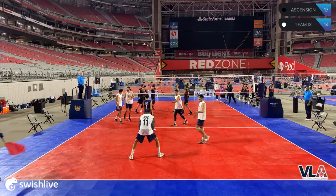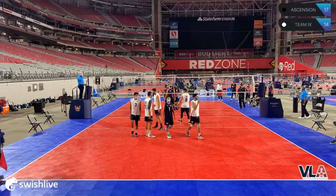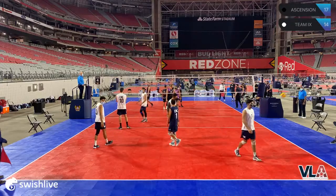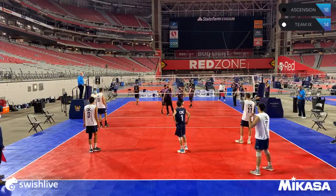Doherty threw a seam in the block on the right side, and that's a nice answer to my question about out-of-system attacking right away. Doherty right on cue, extends the Ascension lead once again to 4, 18-14.